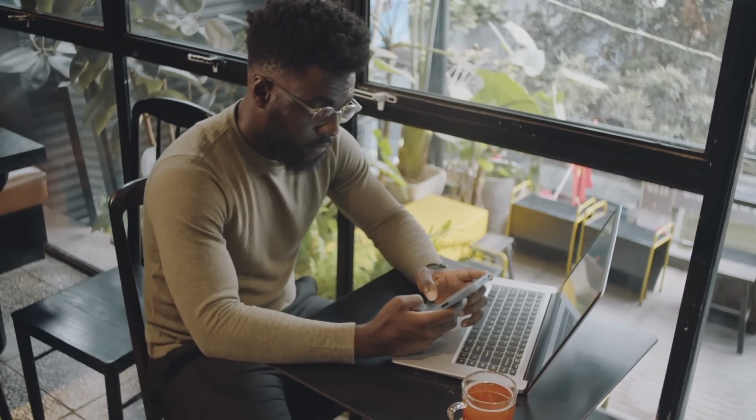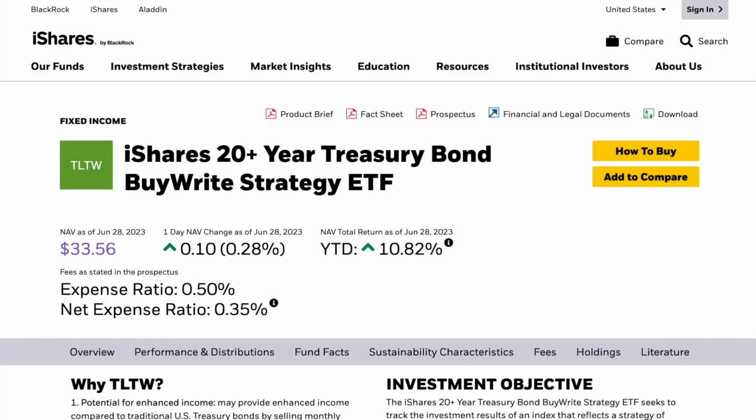So in today's video, we're going to take a look at ticker symbol TLTW, which is the iShares 20+ year Treasury Bond BuyWrite strategy ETF. It's a fund that I've seen a lot of people requesting, both in the comments section as well as over on our Patreon. And there's a lot of really attractive features to this ETF, including the fact that it now offers a dividend yield that exceeds 15%, and it also pays dividends on a monthly basis.